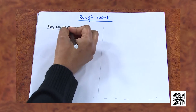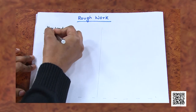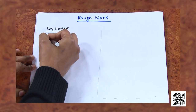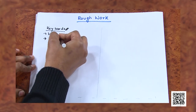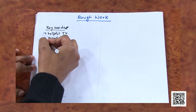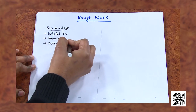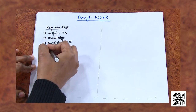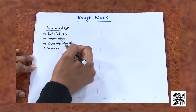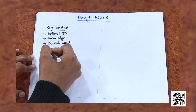So first of all, I will write down the keywords. I can say helpful. What is helpful? TV. Yeah, TV, that you write first. Then I can say outside world. Then I can say science. So TV helps in building knowledge of the outside world, which also has science. So knowledge and outside world can be together. Fine, all right. So in the fair work, you do it.